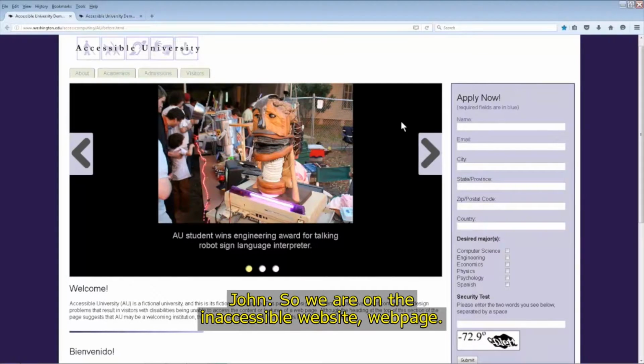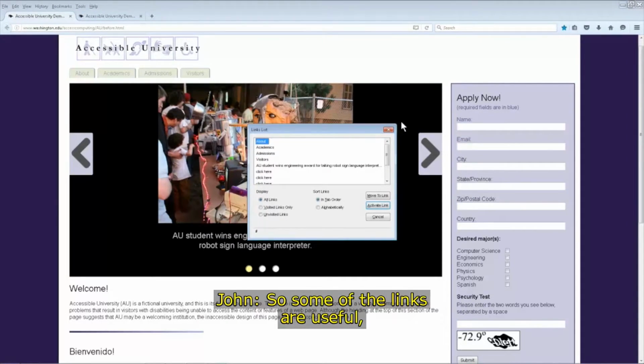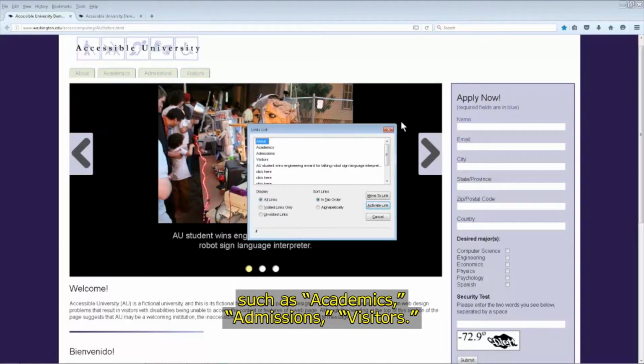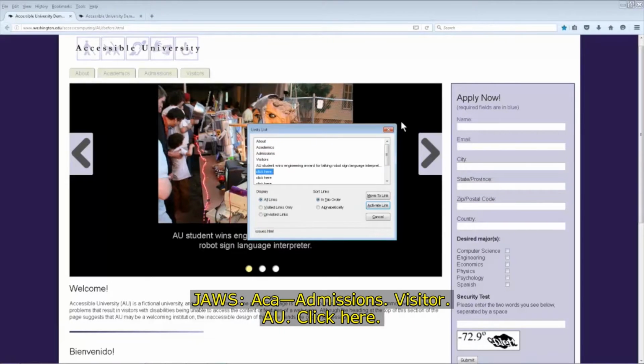So we are on the Inaccessible website web page, and I'm going to list all of the links on this page now. Links list dialog. Links list view. About 1 of 11. To move to items, use the arrow keys. Some of the links are useful, such as academics, admissions, visitors, but like I referred to earlier, the "click here" links are not contextual in this list box. Admission, visitor, used click here.